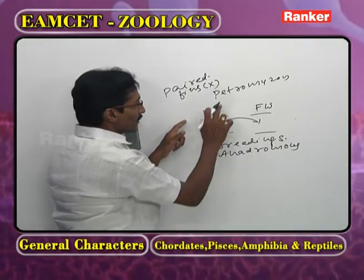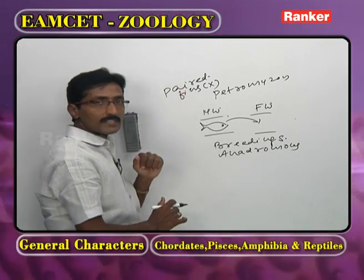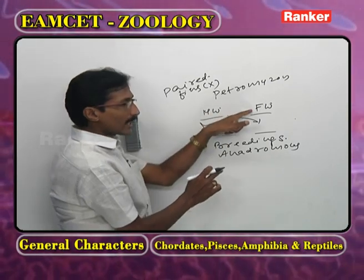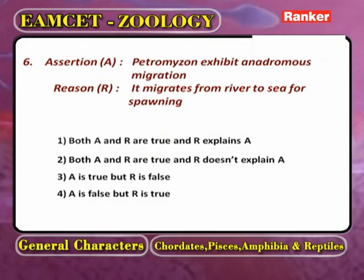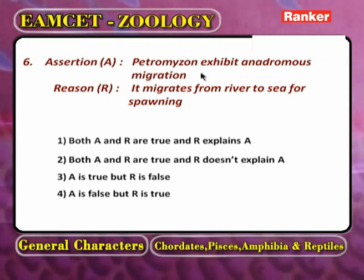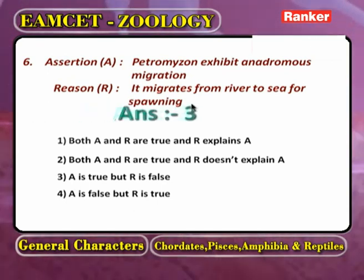Again repeating, Petromyzon is a vertebrate but not a fish. The body appears to be fish but not the fish because the paired fins are absent. During breeding season, the Petromyzon migrates from marine water to fresh water. That migration we call it as anadromous. Now here, Petromyzon exhibits anadromous migration. It migrates from river to sea. But here, the Petromyzon migrates from marine water to fresh water. So, A is correct, R is false. So, what is the correct answer for this question is the third one.